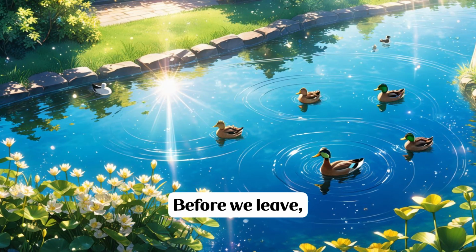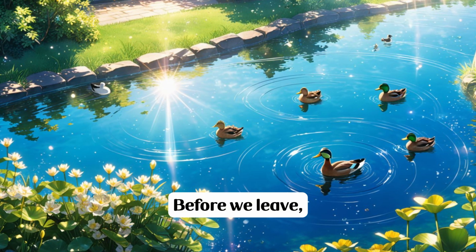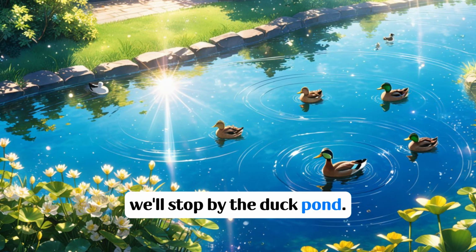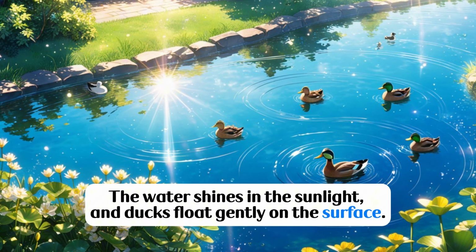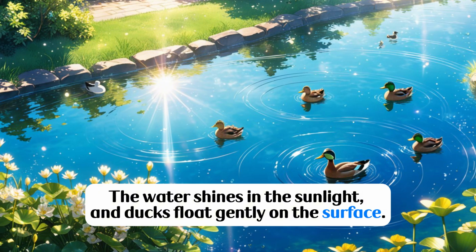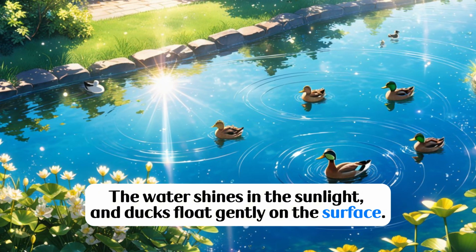Before we leave, we'll stop by the duck pond. The water shines in the sunlight, and ducks float gently on the surface.